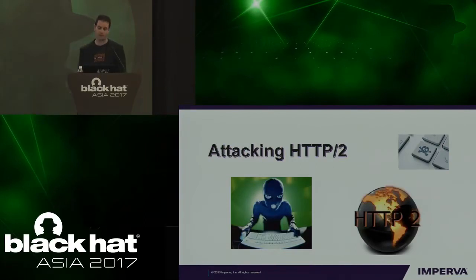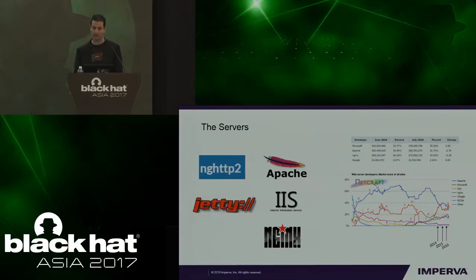Okay, so after we understand why we need this new protocol and how it works, it's time to see new attacks. In our research, we tested five major web servers that account for most of the internet's traffic according to Netcraft statistics. We tested the Apache server, Windows IIS, Nginx, and two more implementations of HTTP2: NGHTTP2 and the Jetty server, written in Java.